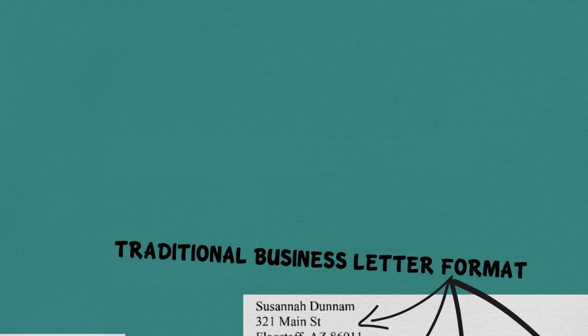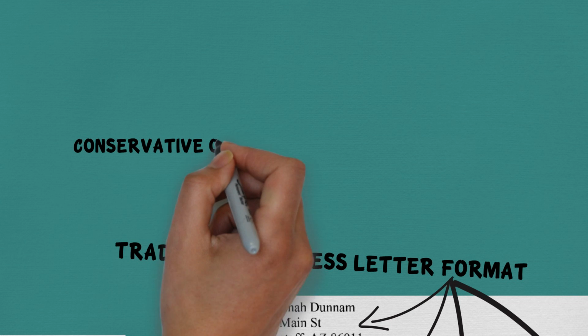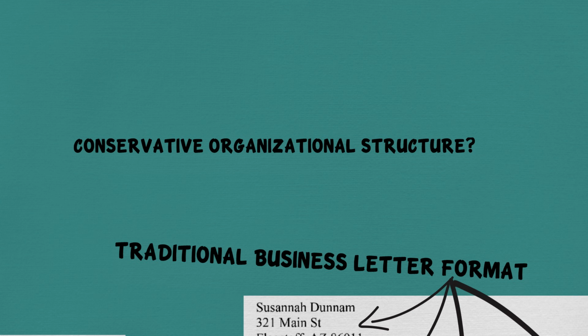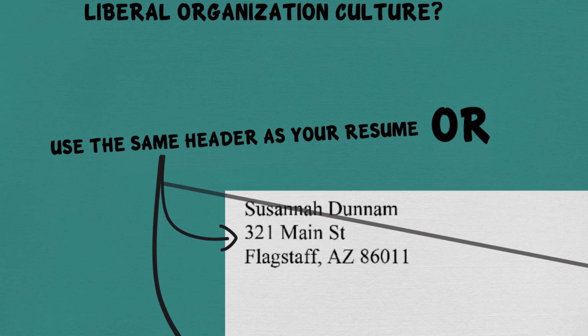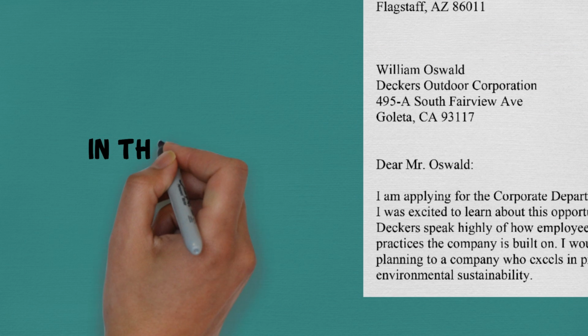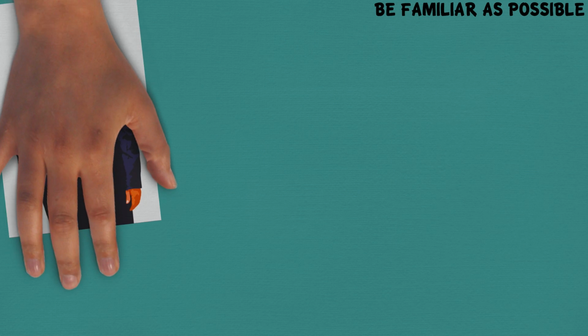Based on your research of the organization you're applying to, you'll want to choose the type of header that best fits that organization's culture. If the organization's culture is more conservative, go with the traditional business letter format. If it is more liberal, you can consider the resume header format. In the greeting, you want to be as familiar as possible while still maintaining a professional demeanor.